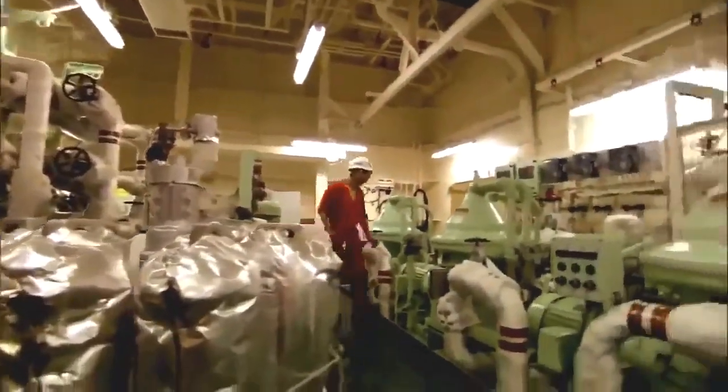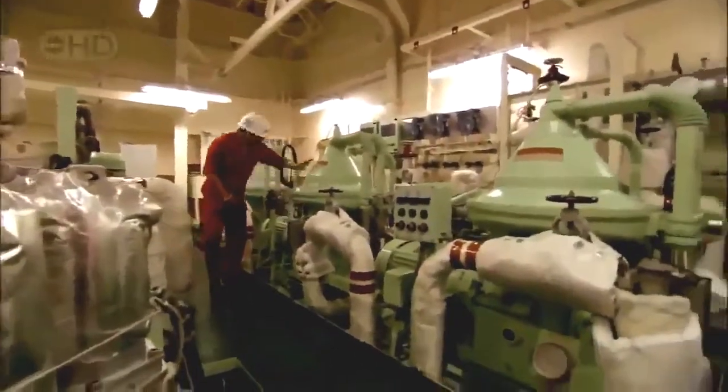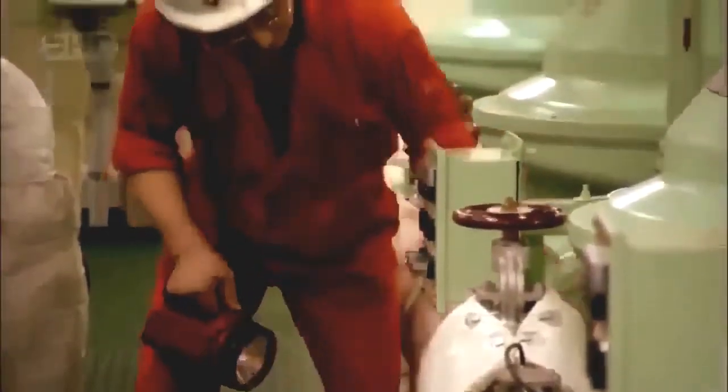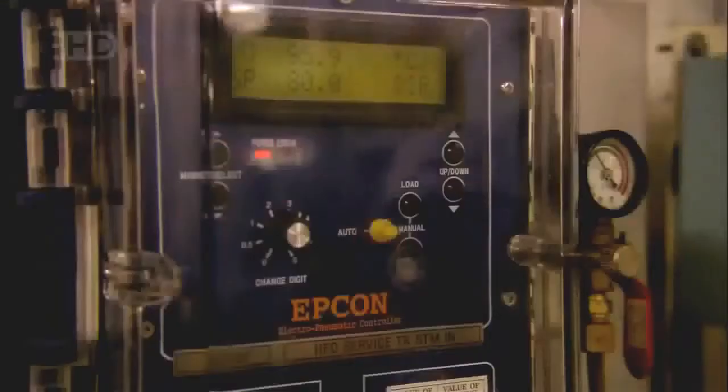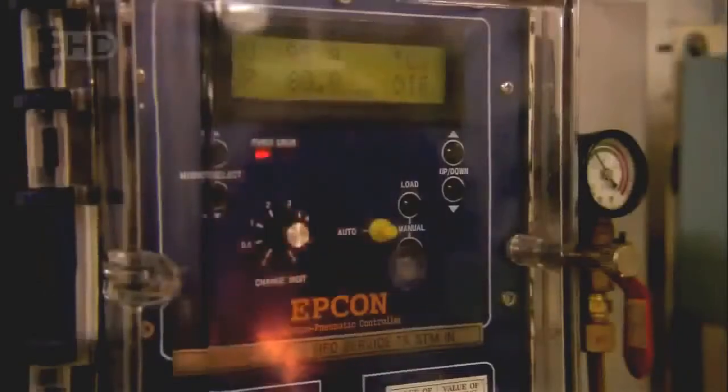She may be thirsty, but she's also a clean engine. And that starts with clean fuel. A series of filters remove impurities before the diesel is pumped into a holding tank and heated to 129 degrees. Hot fuel and gas is an explosive mix.